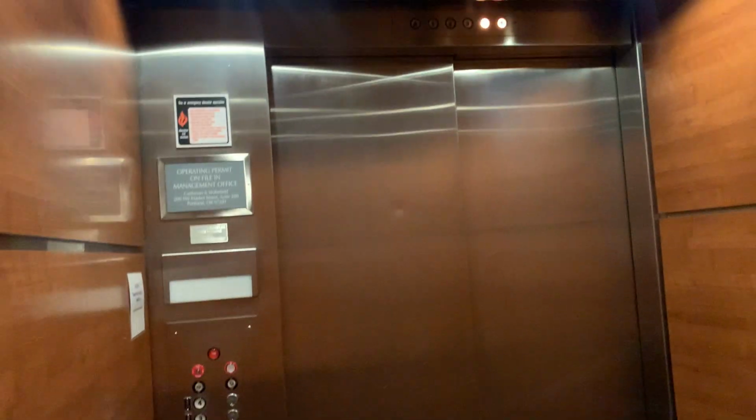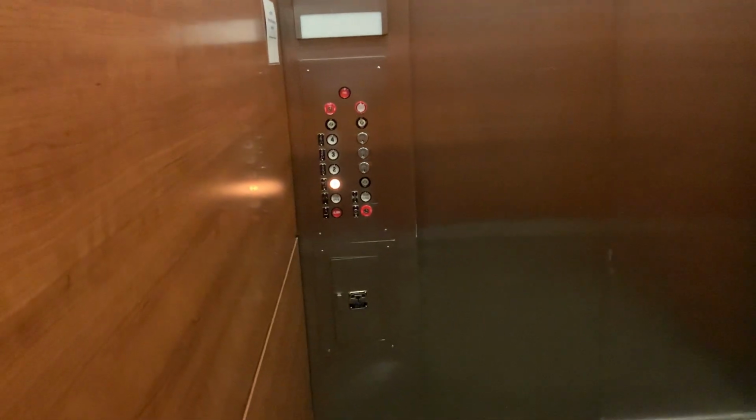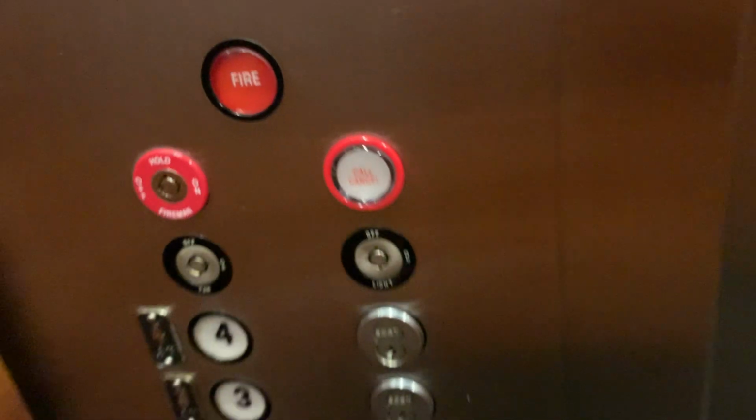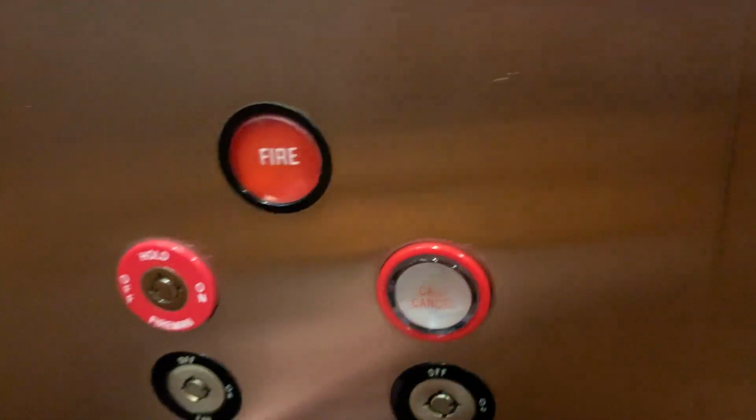Let me tell you, there's your indicator, there's your off-car Circ Line fixtures. Kind of like a Westinghouse elevator, but nope, it's a Montgomery. Montgomery dependable elevators. I knew it was gonna be Montgomery from the start. You can tell with the indicators as well.